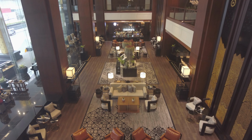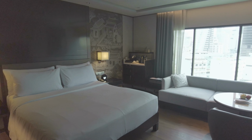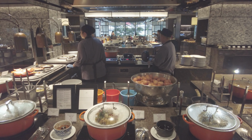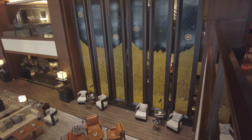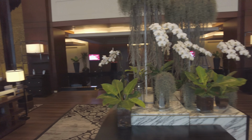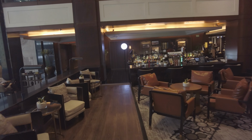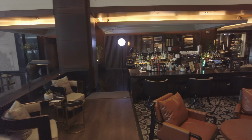My favorite thing about the JW Marriott may be the lobby. The room is nice, the pool is nice, the breakfast buffet, it's nice. So why the lobby? Well, it has a certain clubby aesthetic, the kind of place that you might gather with colleagues. The space exudes a certain charm, in part thanks to its local design touches.